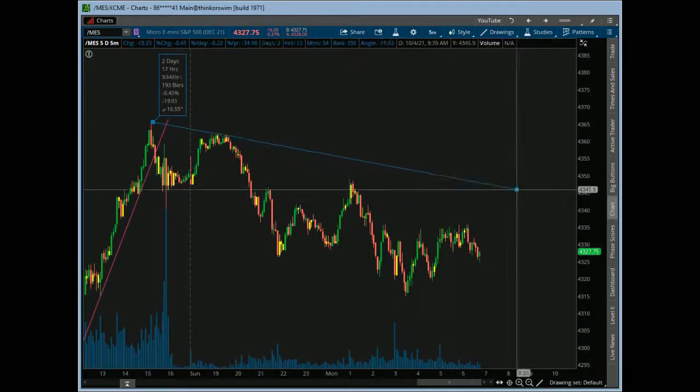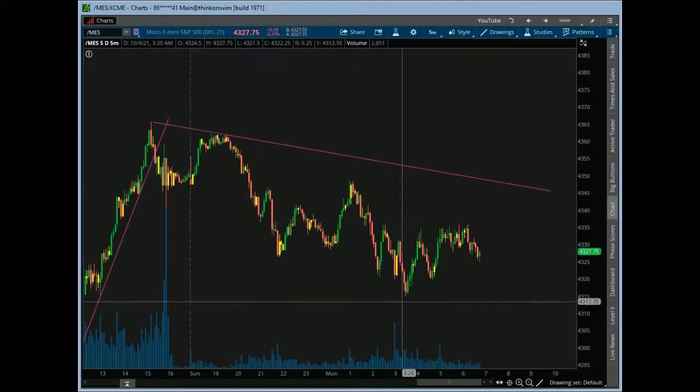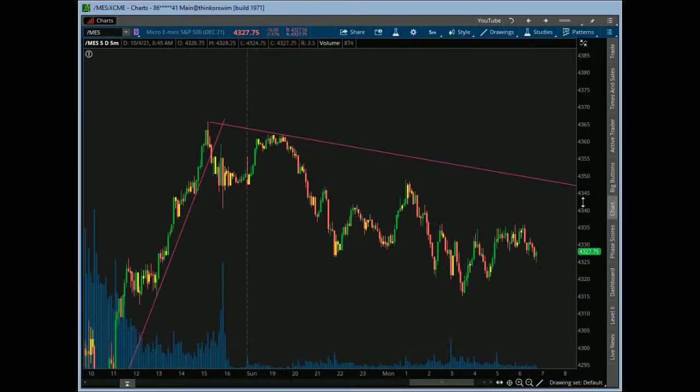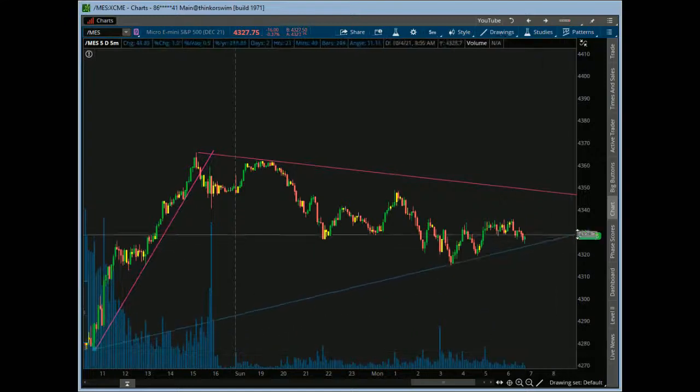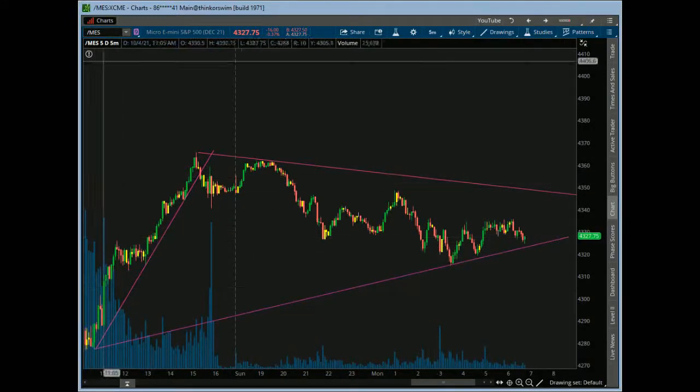So big, major line right here, right? Just keep an eye on this, and in the meantime, you can actually do a couple different ones right here, but I like it from the larger pivot point right here. Same thing, this is how we draw it on the MES.